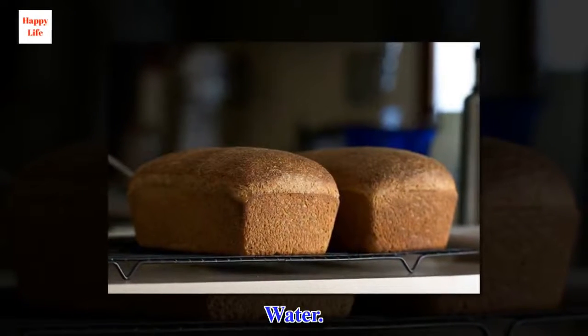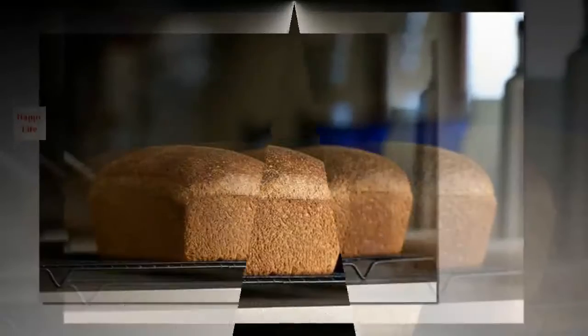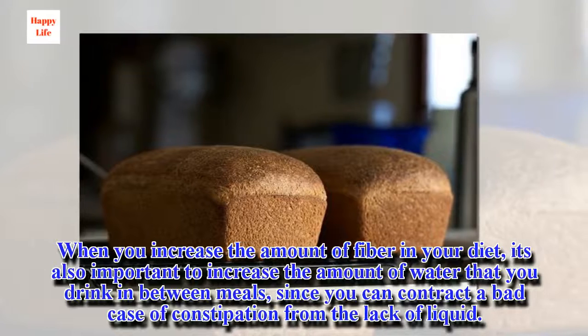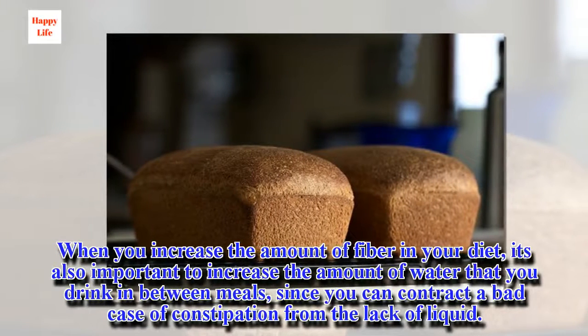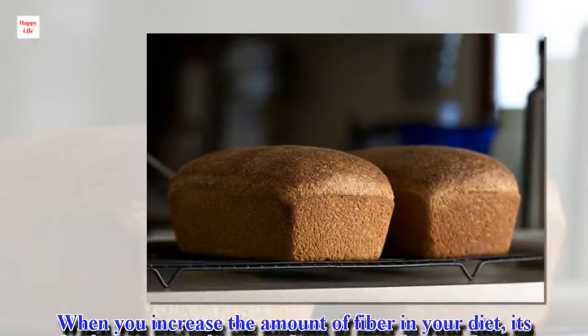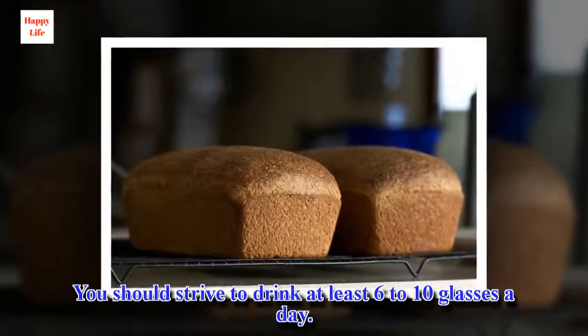Water. When you increase the amount of fiber in your diet, it's also important to increase the amount of water that you drink in between meals, since you can contract a bad case of constipation from the lack of liquid. You should strive to drink at least 6 to 10 glasses a day.